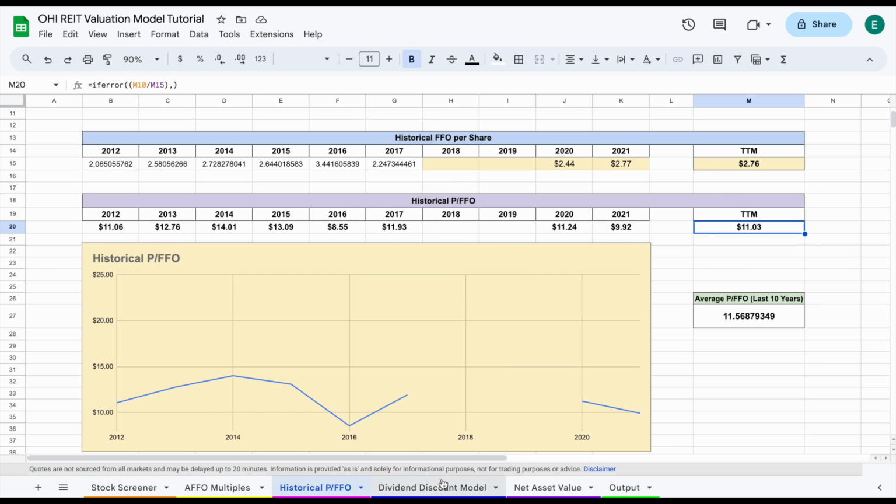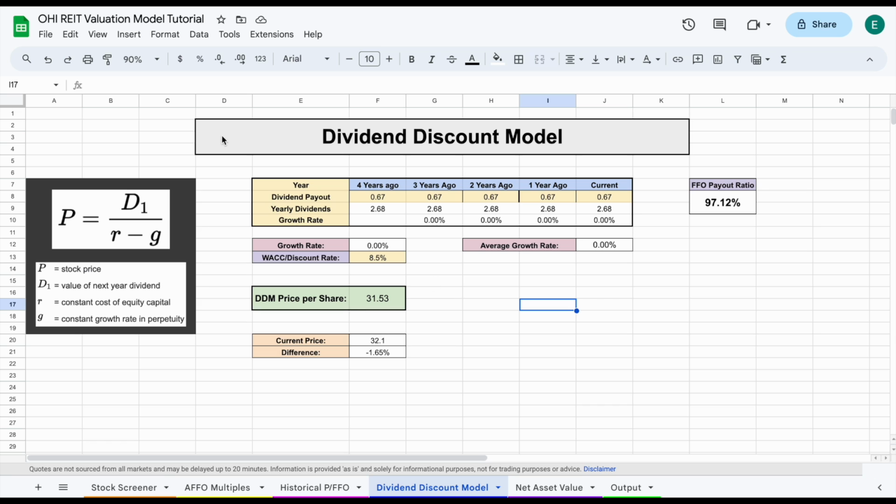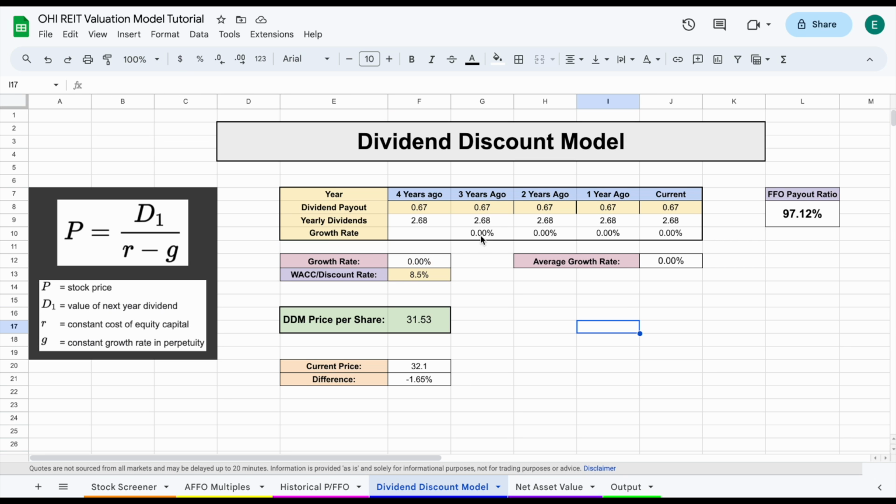So when we jump over to our dividend discount model, this is the last valuation we'll look at. Basically, we're valuing the company based on how much they're paying out in dividends and how much that dividend is growing over time. Like we've already touched on, they really aren't focused on increasing those dividend payouts right now, and obviously, they really can't afford to do so. They just aren't generating enough funds from operations at this time.